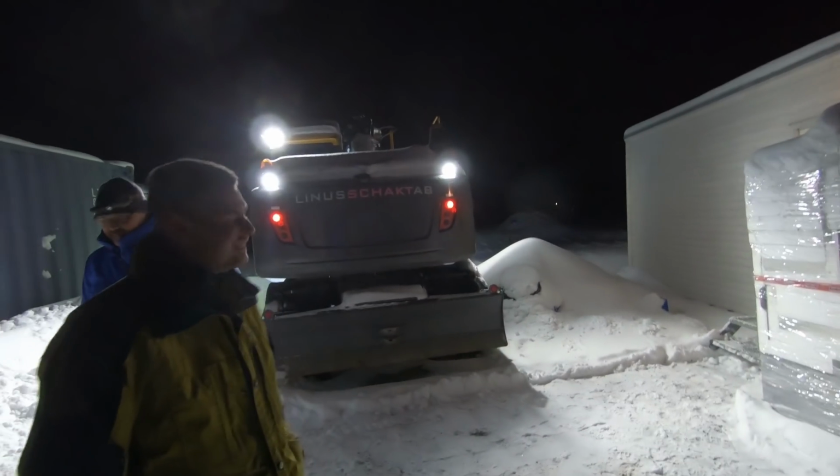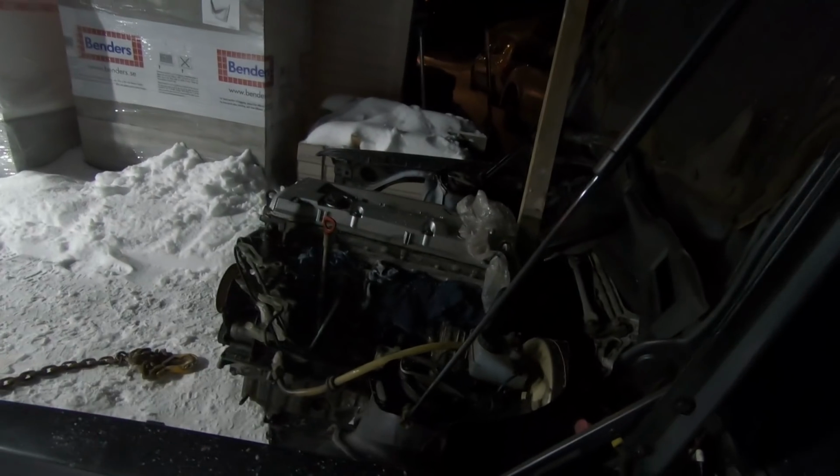So this is the new engine and we're gonna lift it out with that. So it's gonna be good. See how that goes.